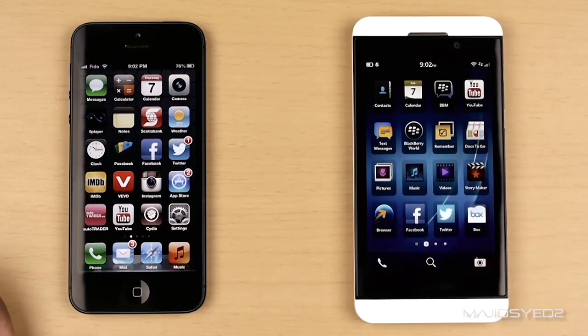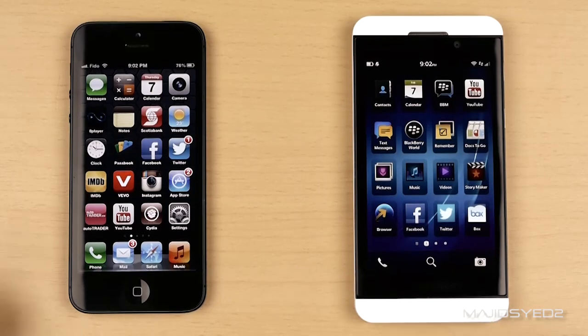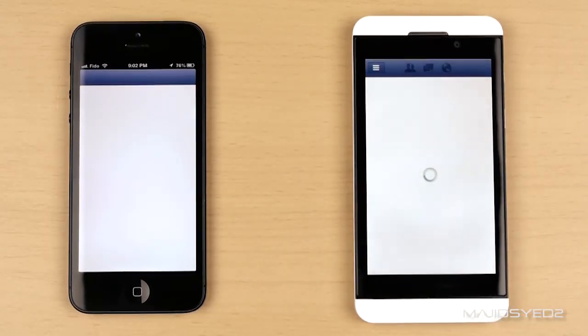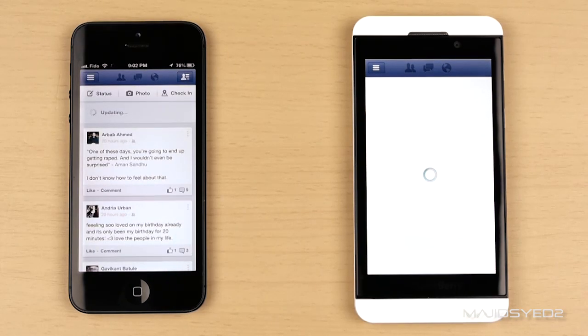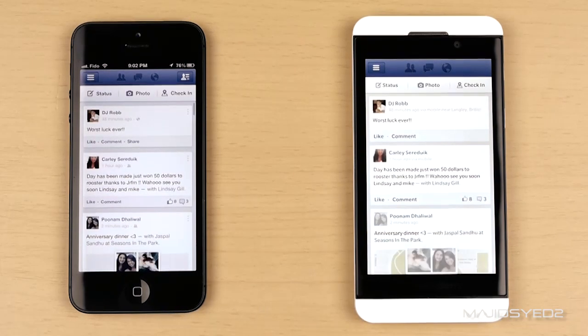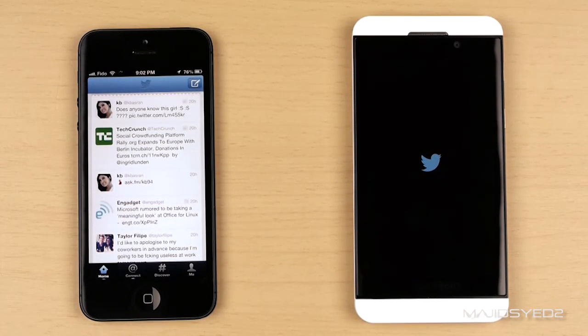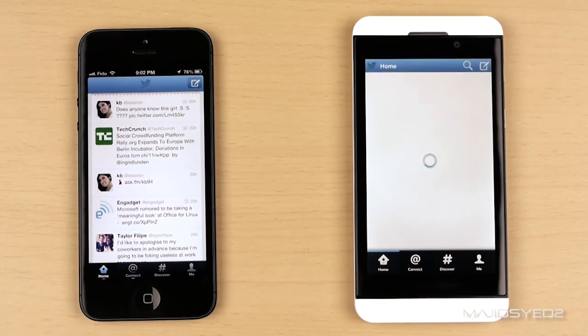There is, however, a difference when you start loading up some applications. So let's just go ahead and open up the Facebook app on both of these devices. And you saw right there the iPhone loads it up a bit quicker than the Z10. And now when we open up Twitter, you find the same result again, where the iPhone is loading that application quite a bit quicker than the Z10.